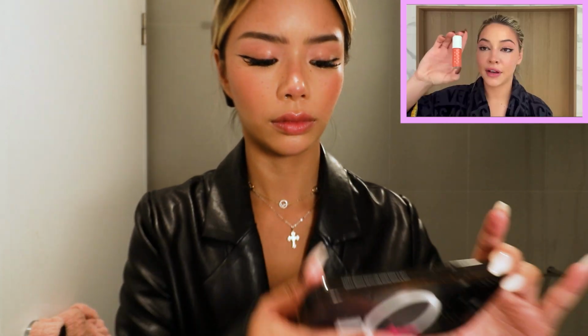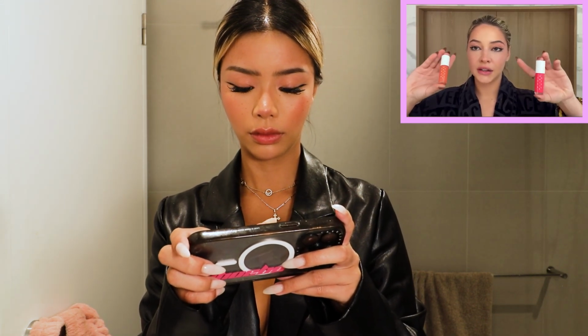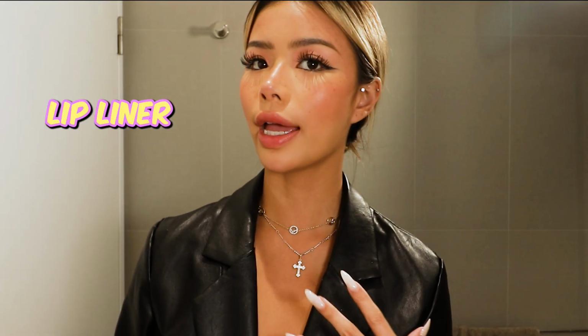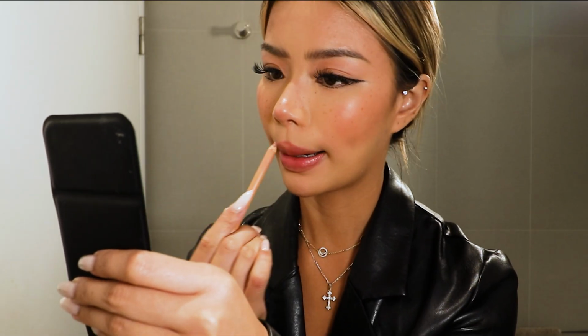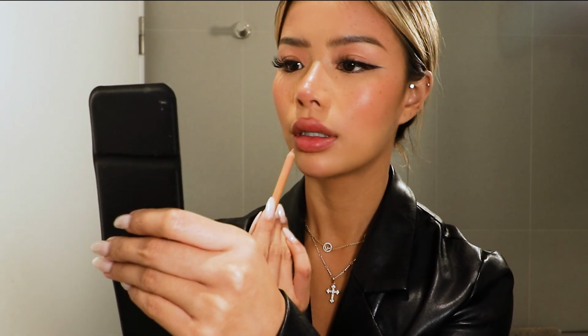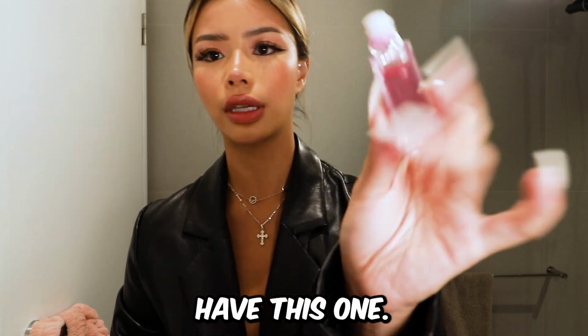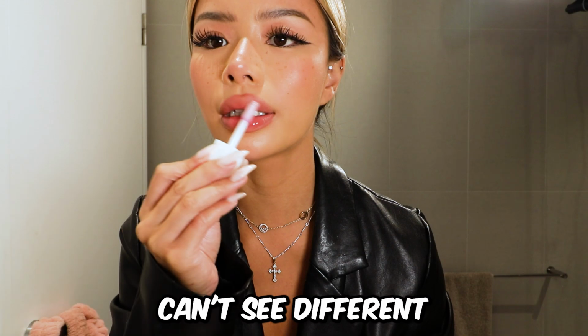We're gonna do a peachy lip. I love these Hermes lip oils. They're so nice. Okay, so the last steps she does are actually lip liner and lip oil. I'm going to be using my normal lip liner, which is the Kylie Jenner one. And then the last step she does is use a peachy kind of lip oil, but I only have this one. It's like a pinky color, but honestly, there's no color. You literally can't see a difference when you put it on.